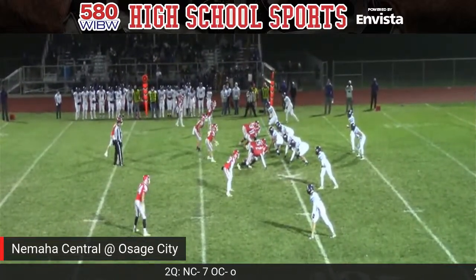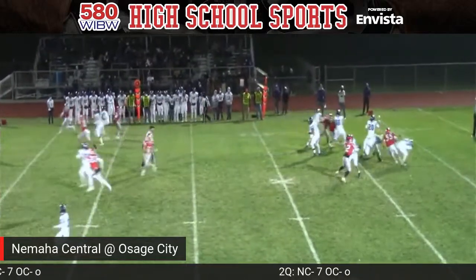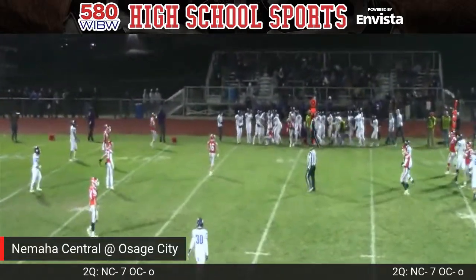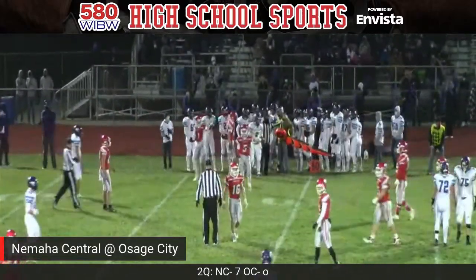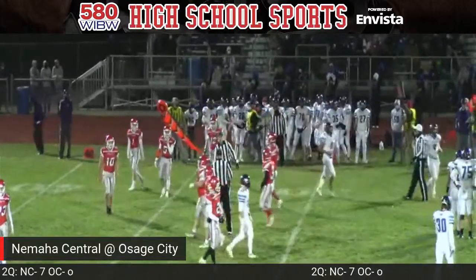Ball in the far right hash. 2x2 receiver set for Nemaha Central. 3rd down and long. Kramer looking right the whole way, throws right sideline, completes the pass for just enough for the first down gain. It's Tyler Garrity, the leading receiver for the Thunder, makes the snag into Osage City territory with a first down just past the midfield stripe.